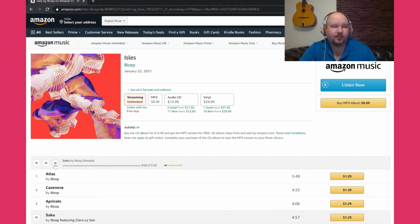Let's move on to Saku. Okay, more of a sampled female vocal. I can't quite make out what that sampled vocal is saying, and it might be actually moving into actual singing, so let's give it a little bit more of a chance. And this is one that is featuring Clara Lassan, so probably some actual singing.